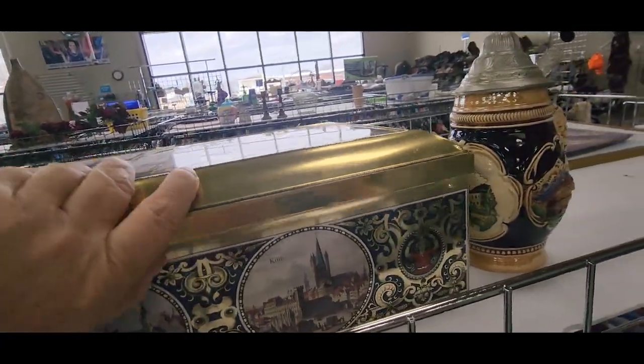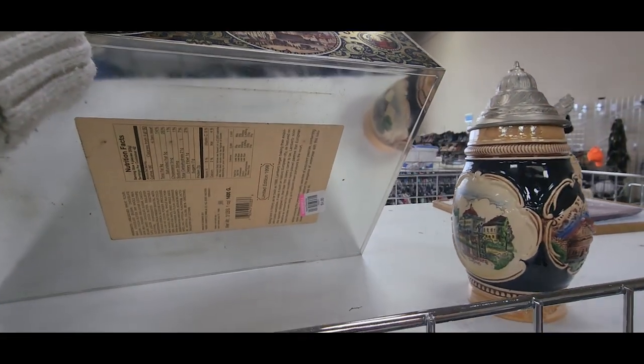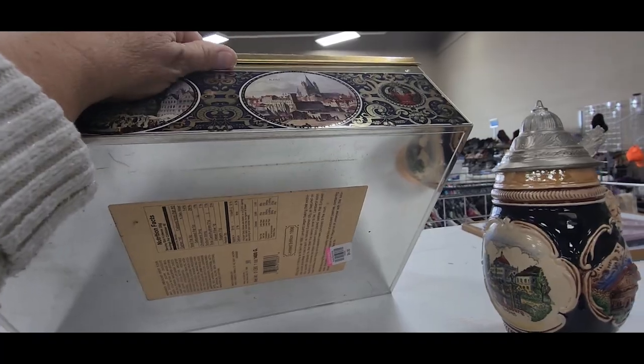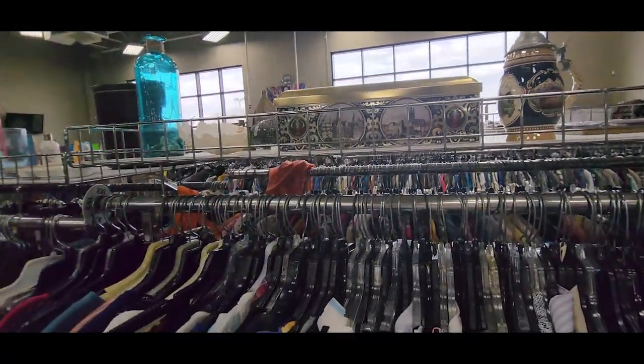All right, I'm into metal boxes, guys. I'm sorry. Really am. Let's see, what is this? Limited edition 1998. Wow. Oh, is it cookie? Cookie container. I'll come back to that.